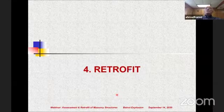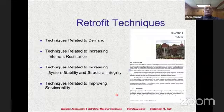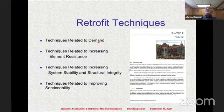And then if you decide to intervene and do retrofit, then you have to do retrofitting depending on your observations. There are retrofitting techniques related to demand, meaning you can decrease the demand, or you can increase the supply. I'll very briefly go over these four techniques. There are techniques related to increasing element strength, which is very common and known. You can put a jacket or add some reinforcing. And then there are techniques related to increasing structure system stability and integrity. And there are techniques related to improving serviceability, like moisture, rain penetration, or any other environmental effects.